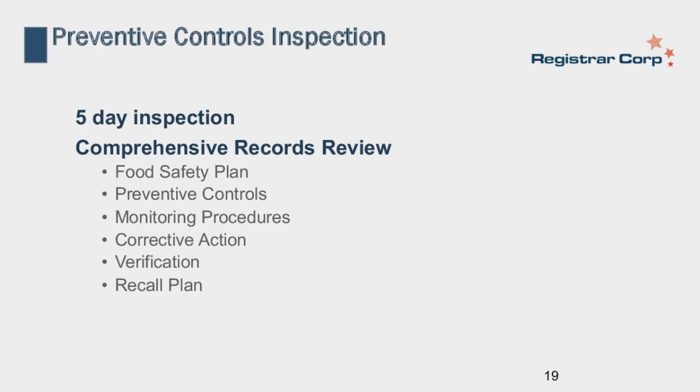As I mentioned before, it is a very comprehensive record review in addition to the actual physical inspection of the plant. They will review the food safety plan. They will look at your hazard analysis. They will look at your preventive controls. They will look at it very, very closely. So again, it's imperative that your plan is current and up to date.